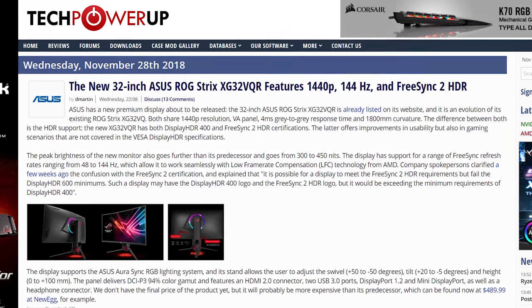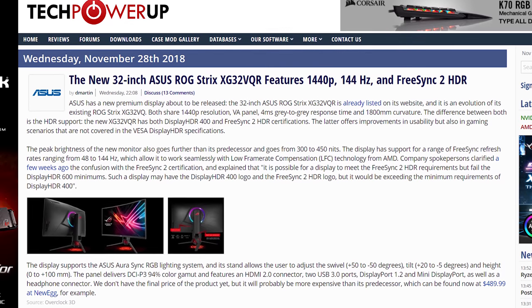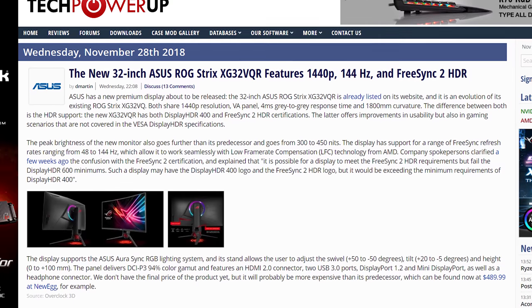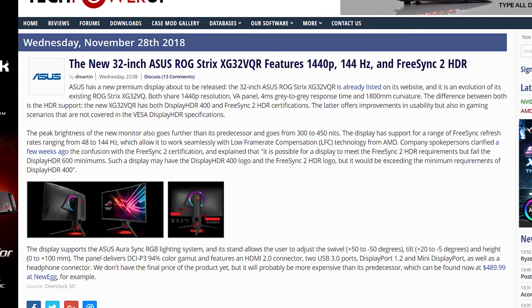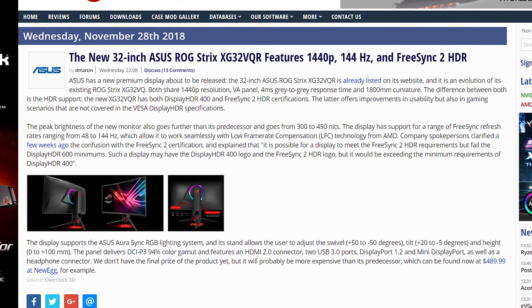Asus is set to launch a new display called the ROG Strix XG32VQR shortly, packing a 2560x1440 VA panel, a maximum 144Hz refresh rate, and FreeSync 2 HDR certification. However, I don't expect the HDR experience to be all that good considering the panel only conforms to the VESA Display HDR 400 specification, and doesn't appear to have local dimming of any kind. Peak brightness only tops out at 450 nits, though there is 94% DCI-P3 coverage, so it will be a wide gamut monitor. No word on pricing at this stage, though for these specs, we're probably looking around the $400 to $500 mark.